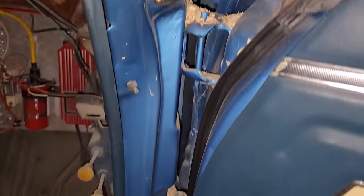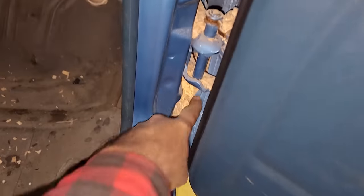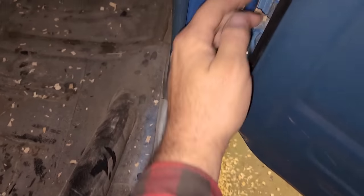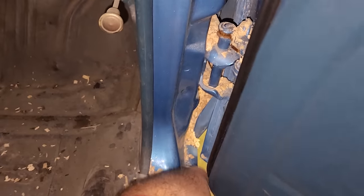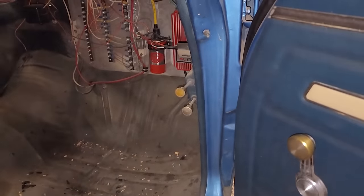I opened the door and a bunch of wood chips came rolling out. This must have sat in that feller's garage right next to a wood lathe or something. That's interesting. I don't think I've ever seen that before, but it confirms she was garaged.